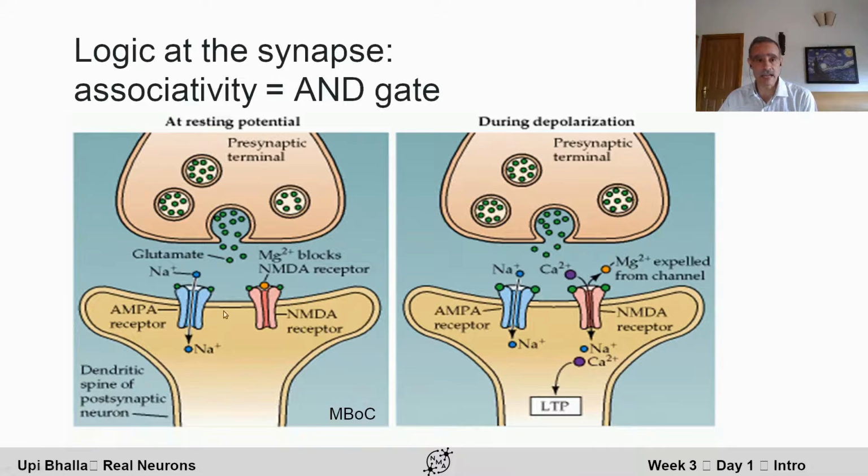However, once you've had enough action potentials coming along, or for example, the cell itself fires an action potential and that propagates back up the dendrite due to the voltage-gated channels we were telling you about, you can have the cell now sufficiently depolarized that the magnesium ion is expelled from the NMDA receptor. Now, when the neurotransmitter comes along, the channel will open and calcium can come in, and all sorts of good things can happen after that, including potentiation and so on.